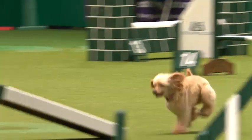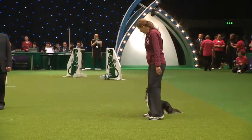Okay, next on the line we have Bernadette Bay. And this is Zaz the Sheltie. Obey, it's got pizzazz.